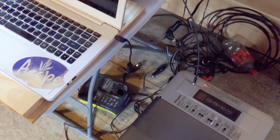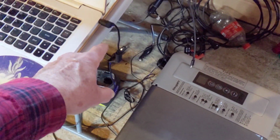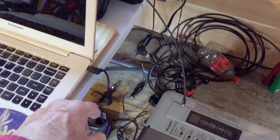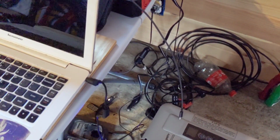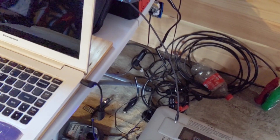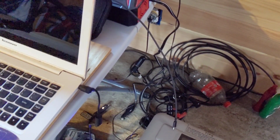And I forgot to mention, I got a power brick for this, which runs directly off of 12 volts. So I just have it plugged into a 12 volt outlet there. And I don't need to run an inverter or anything.